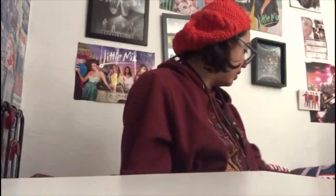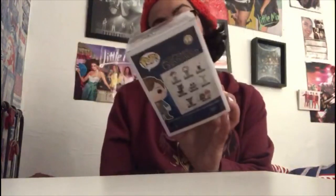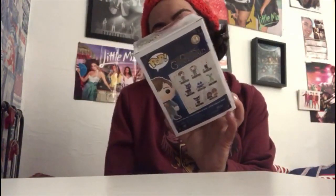The next one is, oh, and I also got this Newt Scamander from Fantastic Beasts: The Crimes of Grindelwald. I can't wait for this movie to come out. It'll be such an amazing movie. It's coming in November, so I can't wait. They also have Albus Dumbledore, Grindelwald, Thestral, Chupacabra, Pickett, Murtlap, and Baby Nifflers. Such a cute Funko set.